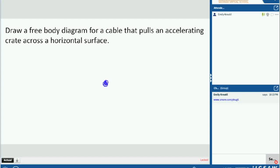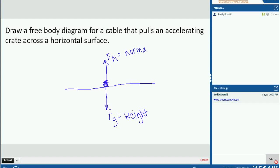So I'm going to try and draw my horizontal surface again. Okay. I'm going to draw my gravity force. I'm going to draw my normal force because these don't change. And I'm just labeling them. You don't have to write what they equal. I'm just doing that so you know. I'm going to write that I wanted my normal force and my gravity force to be the same size.